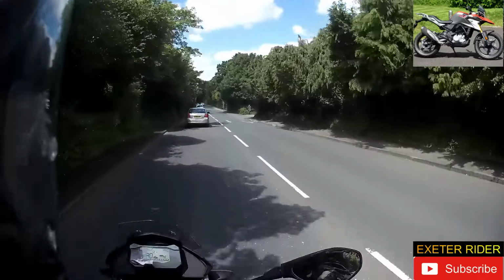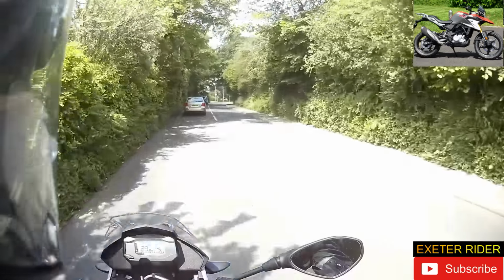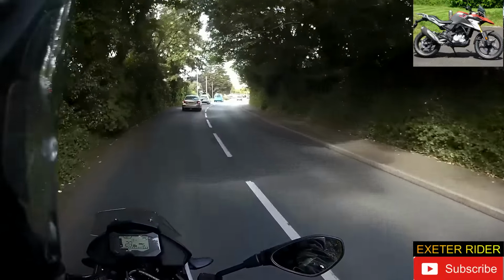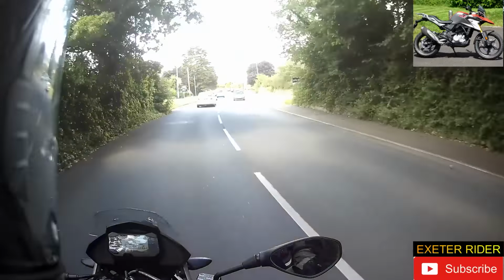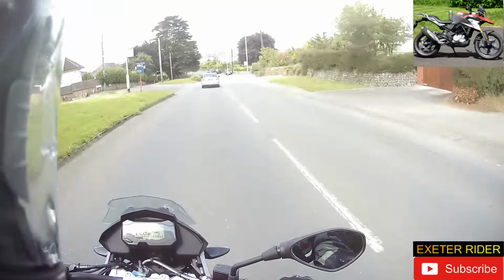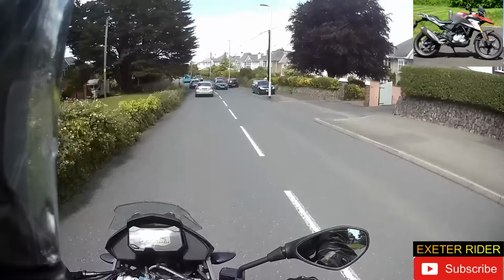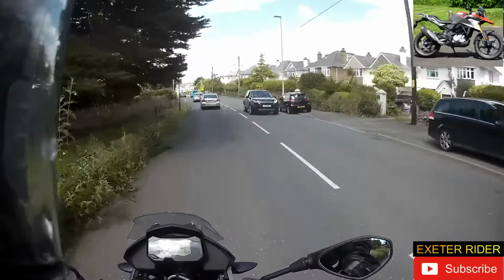But that's a minor point, really. So after riding the 310R, I can categorically say that I do much prefer this one. And that's very obvious in the test ride here. But the 310R is still a really good machine. And I guess it's a bit of a personal choice, really.